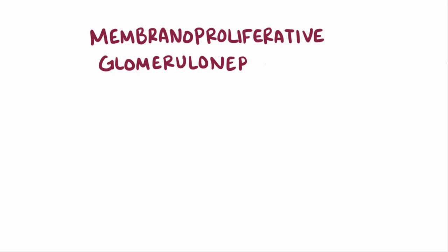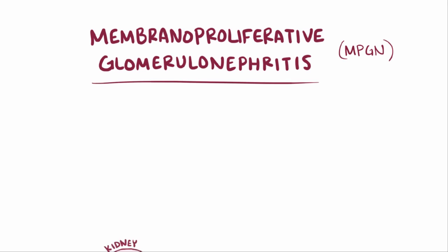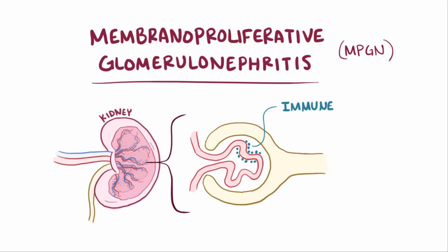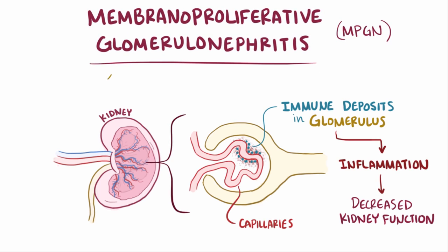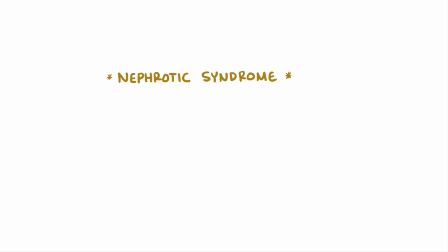Membranoproliferative glomerulonephritis, or MPGN, is a kidney disease triggered by immune deposits which end up in the walls of the glomerulus, which are the tufts of capillaries where blood is filtered. These deposits lead to inflammation and result in structural changes to the glomerulus that cause a decrease in kidney function, which commonly presents as a nephrotic syndrome. But what exactly is nephrotic syndrome?